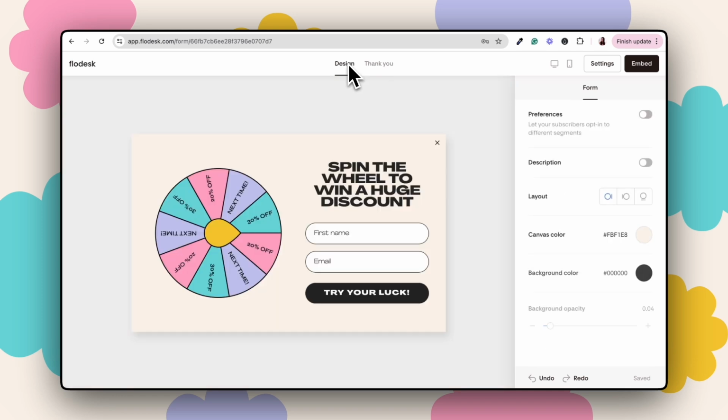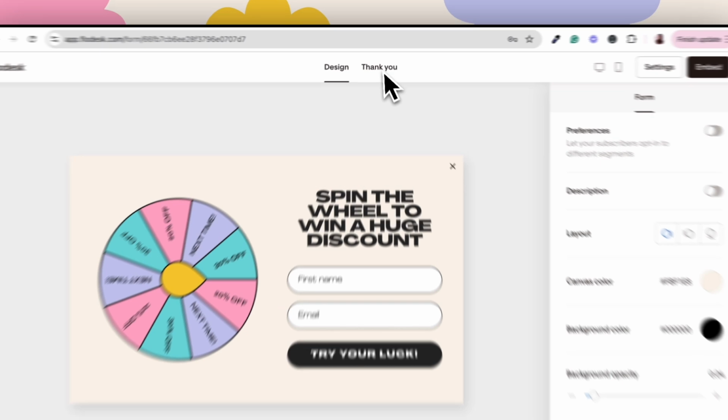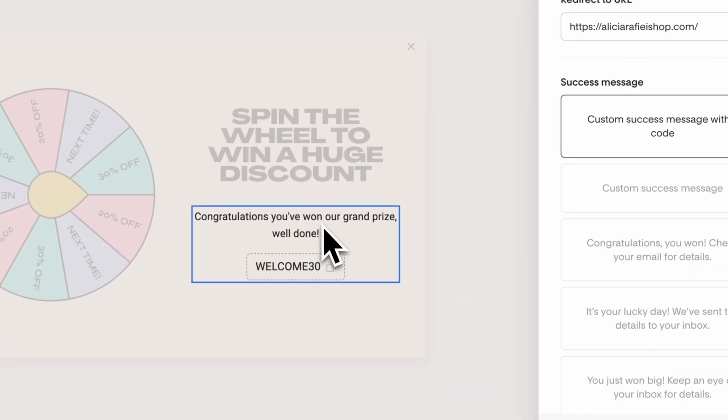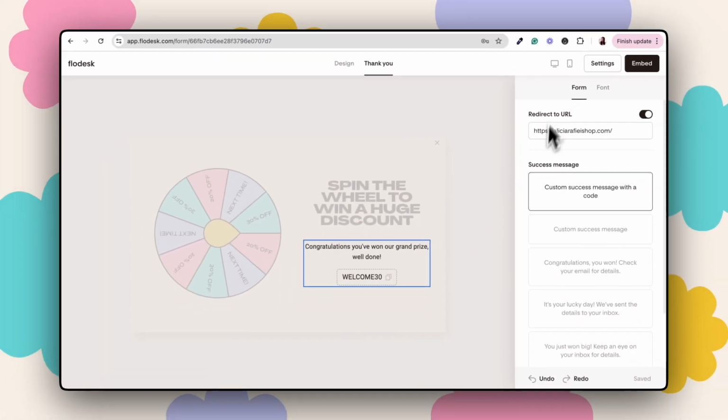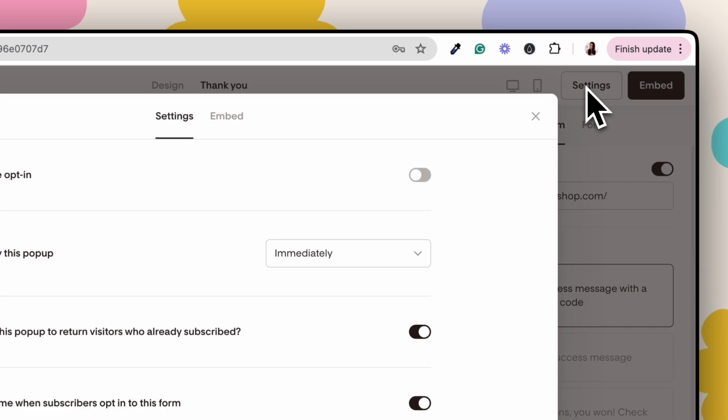So let's go back to the design. We're happy with the way that looks. If they want to exit out, they can by using the X mark here. They'll put in their first name, their email, they'll go to try your luck, and then they'll be presented with congratulations, you've won our grand prize, well done, welcome 30, and then they can go ahead and copy that. Fantastic.